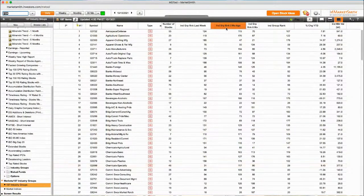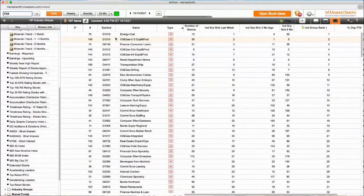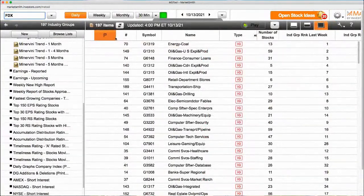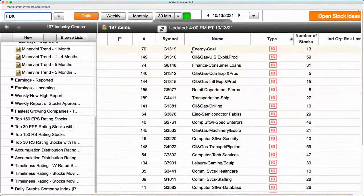All right, so I'm going to sort these basically by what's good now. Okay, so the best one, the number one group in the stock market right now, and I'm going to zoom in on this a little bit because it's just impossible to see, is coal. Can you believe that? It's coal. That's the number one group. Coal is our number one group.